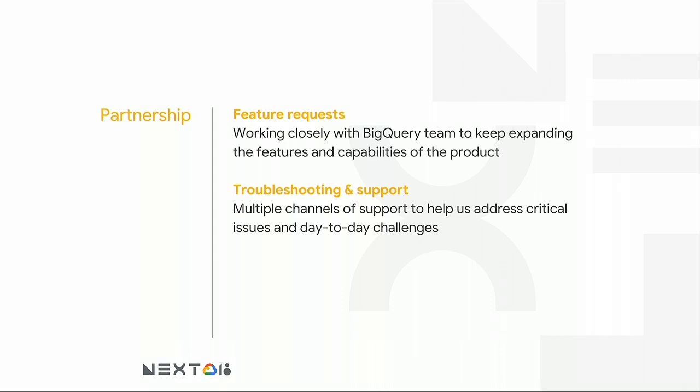What that means for us on a day-to-day basis is that we're talking with them about feature requests. And, as we're pushing the limits of what BigQuery does right now, we work closely in telling them, hey, these are the new features we need. This is where we'd like to see this grow.